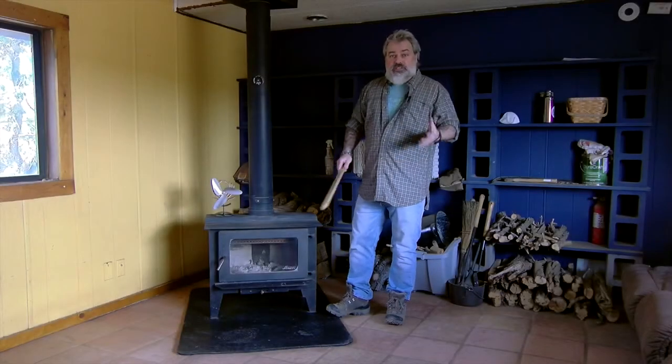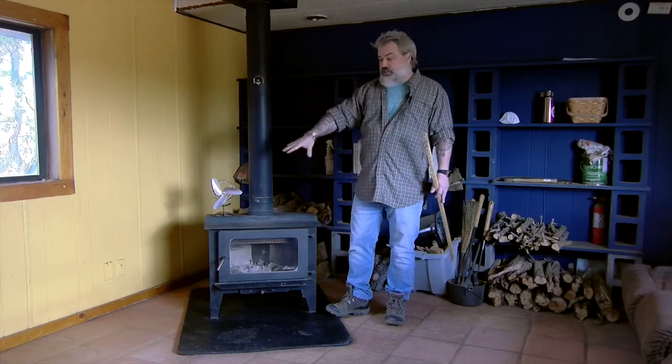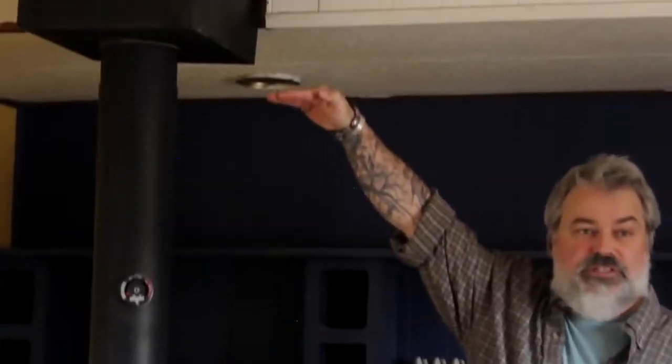The next thing that we want to take a look at when we're talking about clearances is, of course, the ceiling. There are actual height requirements based on certain stoves. A lot of radiant heat stoves are pushing so much heat up that the height of the ceiling can become a factor.